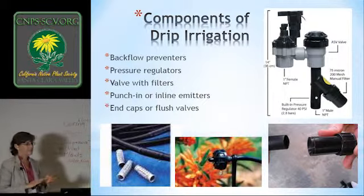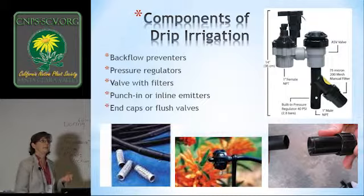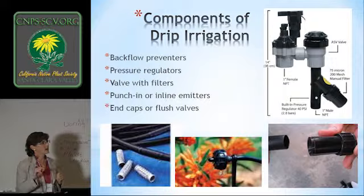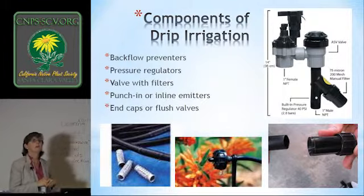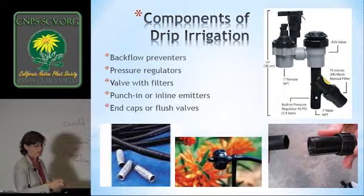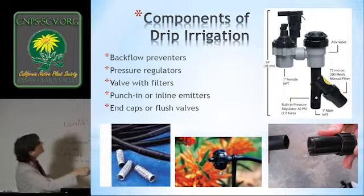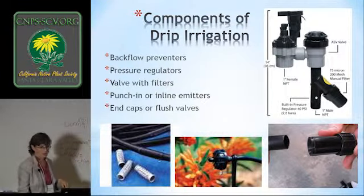Okay, we already talked about pressure regulators, that you need them even on spray systems, and I said 30 psi is what most spray systems are designed for. A lot of the drip can be a little bit higher, but you don't want to go more than 50 psi, so you want to be below 50 psi for spray and for drip. And we see here the built-in pressure regulator, and that one is for 40 psi.